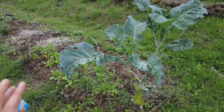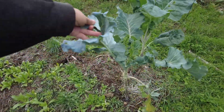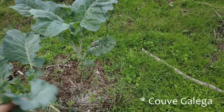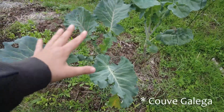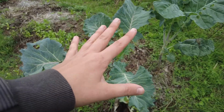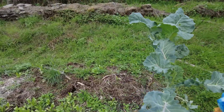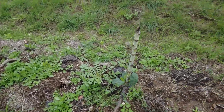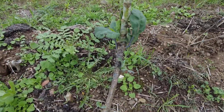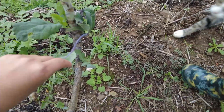If you are new to growing things in Portugal, I highly recommend getting some of these tall cabbages. They're impossible to kill. I haven't watered these throughout the summer. They're still going, and now that it's cooler, they're growing more again. And I thought this one had died, and then it just came back. So that's really cool.